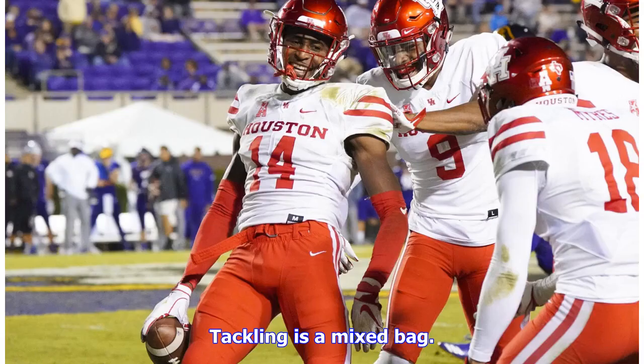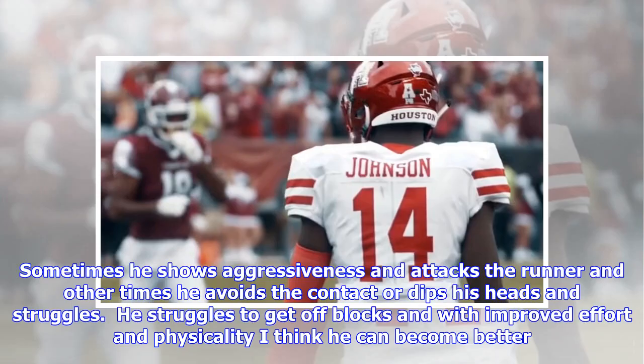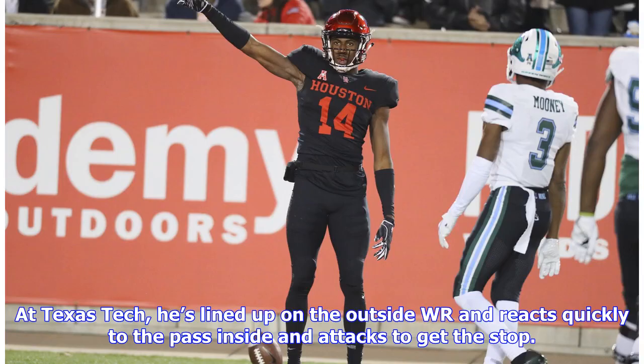Tackling is a mixed bag. Sometimes he shows aggressiveness and attacks the runner, and other times he avoids the contact or dips his head and struggles. He struggles to get off blocks, and with improved effort and physicality I think he can become better. At Texas Tech, he's lined up on the outside WR and reacts quickly to the pass inside and attacks to get the stop.